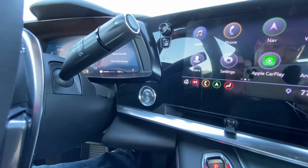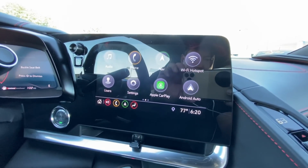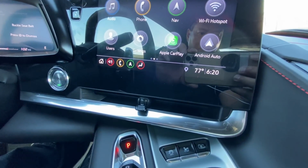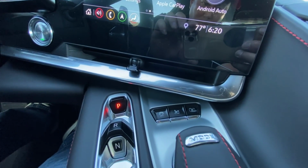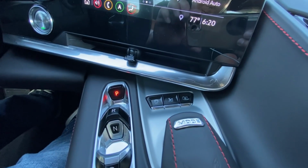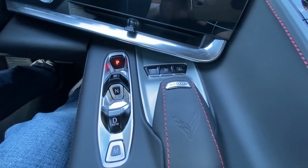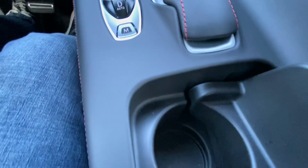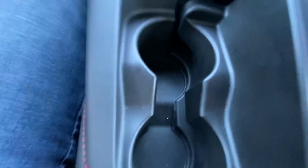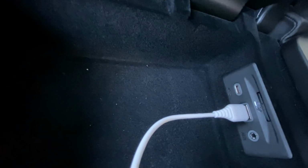All that leads to your start your engine button. The center stack consists of an 8-inch touchscreen display. You have your air vent underneath, and then your P, R, N, D, and manual buttons. To the right is your stability control, front end lift, and front camera buttons. You have a wrist pad and knob to control your performance modes. You get 2 cup holders, a good sized center console compartment with an SD card, USB, and audio jack.